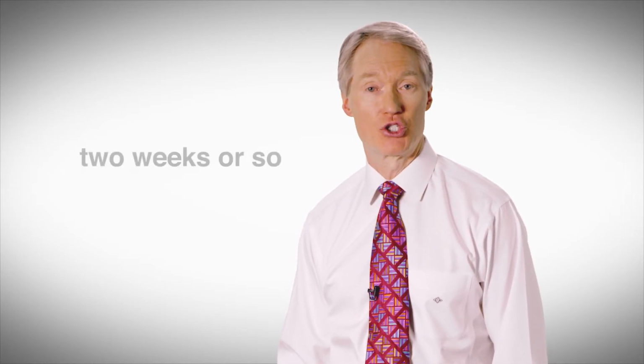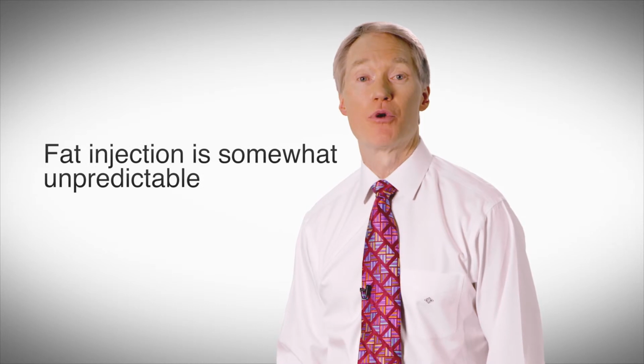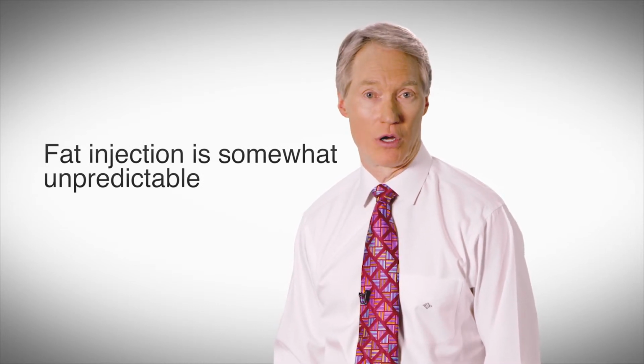Fat is removed from the thighs or abdomen and injected into the cheeks under local anesthesia. There's always some bruising and swelling at the site of injection as well as the donor site that may last 2 weeks or so, but it can be camouflaged with makeup. Fat injection, however, is somewhat unpredictable when it comes to knowing how long and what percentage of the fat will last. If you don't mind the need for periodic injections, you may also want to consider Voluma.